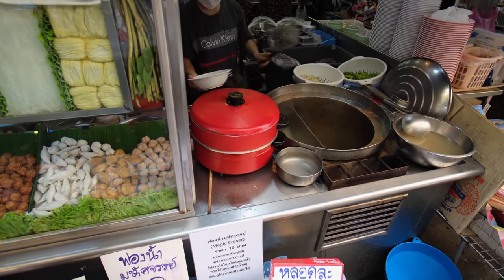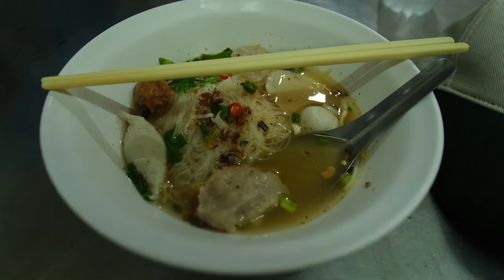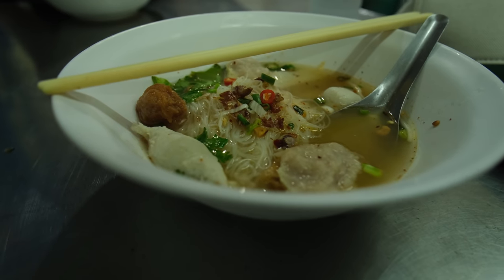So let's see. This is the spicy soup. And they have all kinds of pork and also tofu pieces in here, but then also some balls. Not sure if this is tofu or pork, but actually let's try it. Still not sure. Got a really nice spice, and the flavor is really, really nice as well. It's not like a really deep and rich broth, more like a very light one, but it's got lots of flavor. I'll try a few more pieces here as well.